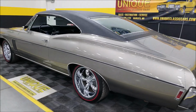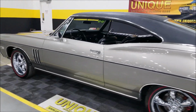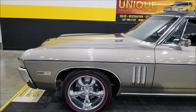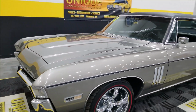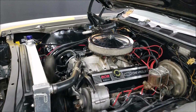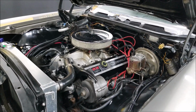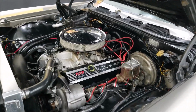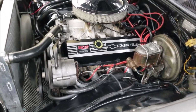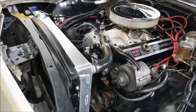Alright, I'm going to slip up to the front. I want to pause this a second. Pop this hood. I want you to be able to check out this engine bay. Check everything that's underneath there. Look it over. Alright, hood pop. Again, 502. It's a good wrench engine. Hooker headers, power brakes, power steering, HEI ignition, aluminum radiator.